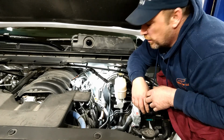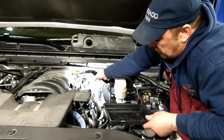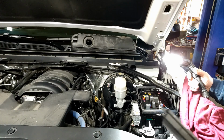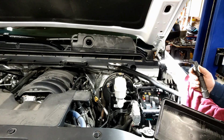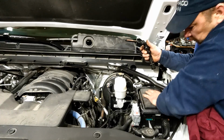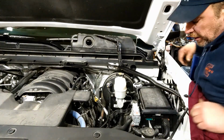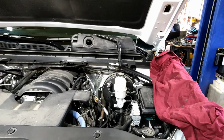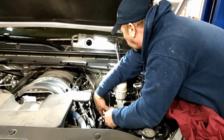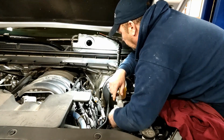I suppose the next thing is to do a compression test. Let me see if I can figure out how to disable the injectors. No, we could probably do a clear flood mode. Let's just do that. I'm gonna go see if I can find the compression gauge. I found it. It was right where it should have been. I got it started in there.